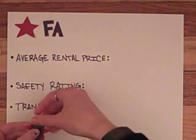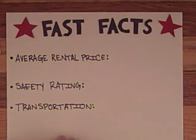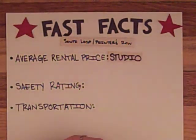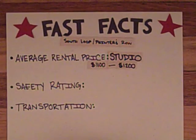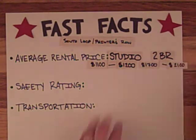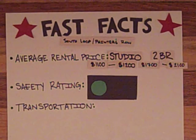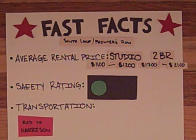All right, your fast facts for the South Loop and Printer's Row. The average rental price for a studio is about $1,100 to $1,200. For a two-bedroom, about $1,700 to $2,100. The safety rating is green, according to the Chicago Police Department website. Local transportation that'll get you there: the Red Line to Harrison will get you to the main part of the South Loop and also to Printer's Row.